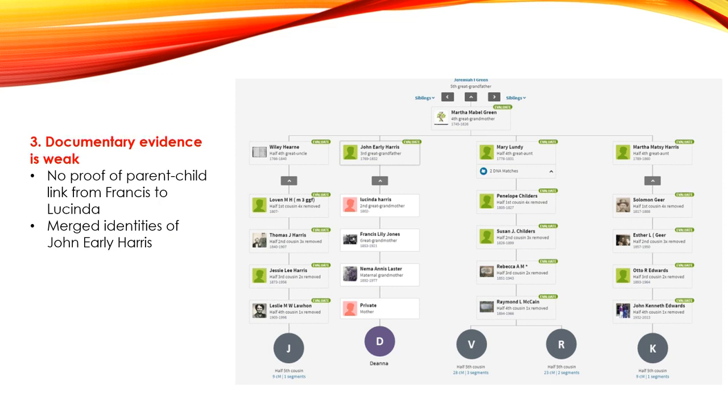The last problem with this through line is that the documentary evidence was very weak. At first, I noticed there was no proof of the parent-child relationship from Frances to Lucinda. So this is Deanna's tree, and I was helping her. Extending her tree back from Frances to Lily, I noticed that Lucinda didn't seem like the correct parent.